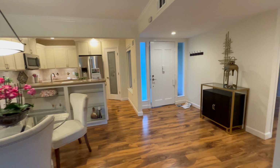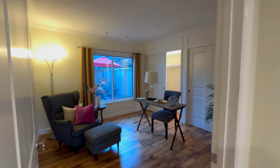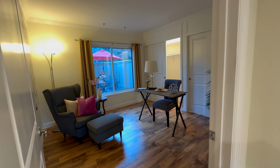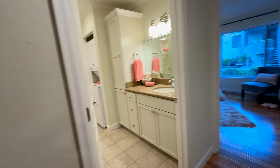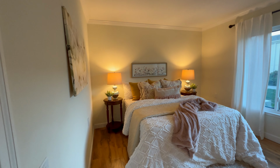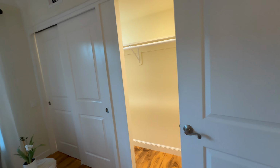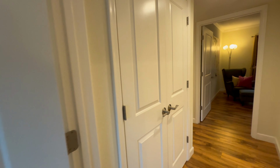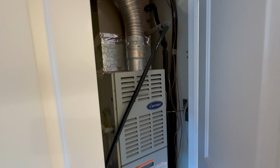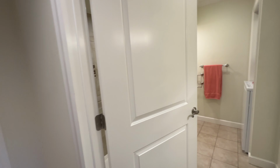These are about 1,100 square feet, 2 bedroom, 1 bath. This is bedroom number 1. And then we have back here bedroom number 2. Both have nice little closet areas. This is services, water heater and furnace. And then of course, the single bathroom.